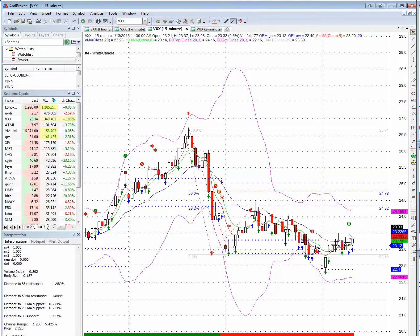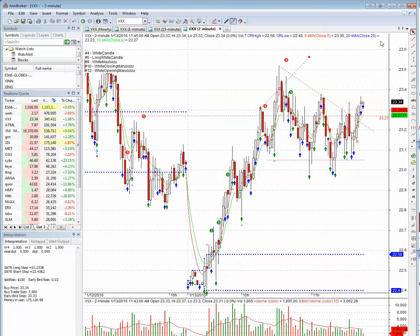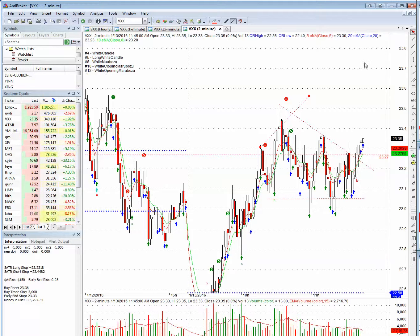So in terms of a target, it's kind of hard to say. We're gonna have to wait and see how this one plays out. Out of a triangle pattern like this, you could expect it to move up, maybe up into this area here. It's out of this bull flag pattern, I mean.